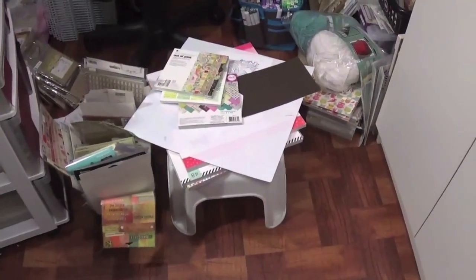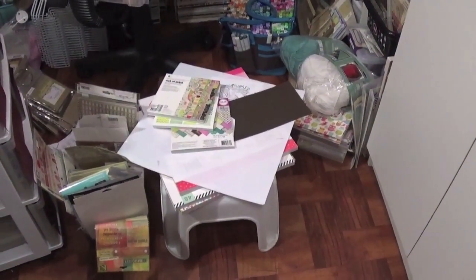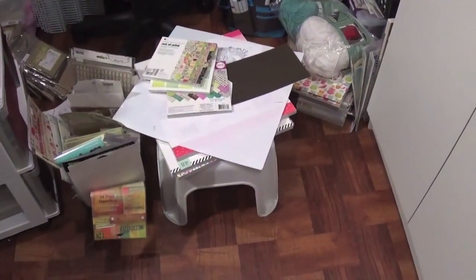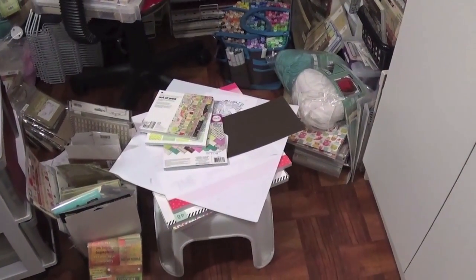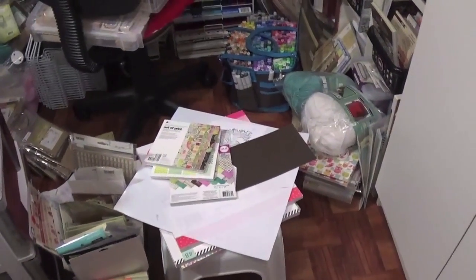And see that? We all know that I'm short. We all know that I need at least a step stool, if not a big, huge ladder in here. But I even put stuff on the step stool. So I'm going to have to switch this one out with my collapsible one. Hopefully I won't put stuff on it, because I need that. Otherwise it's like, oh, I have to move all that stuff to get whatever I need.